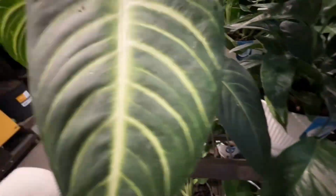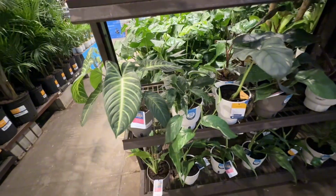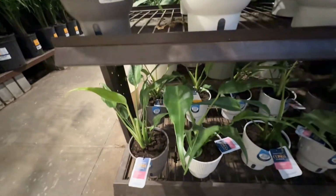Starting off, they have this Xantha Soma. These are actually really cool. I don't have one of these in my collection. I've been thinking about getting one of them. I just really love the way they look.